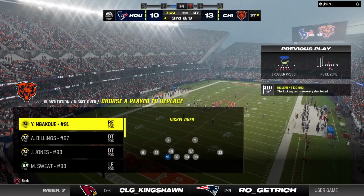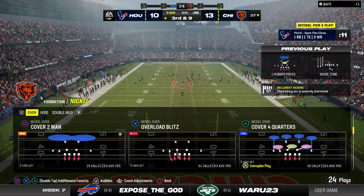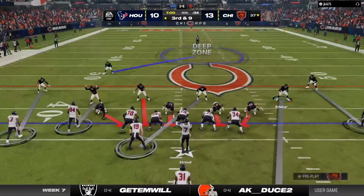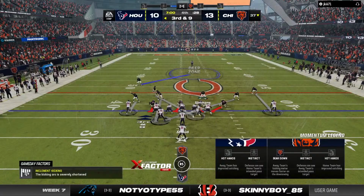Back now at Soldier Field. It's been a very hotly contested game to this point. Just a field goal separating these two teams as we get set for the fourth quarter. The offense on 3rd down, they've hit it 50%, 3 of 6 to this point. This is 3rd and 9.